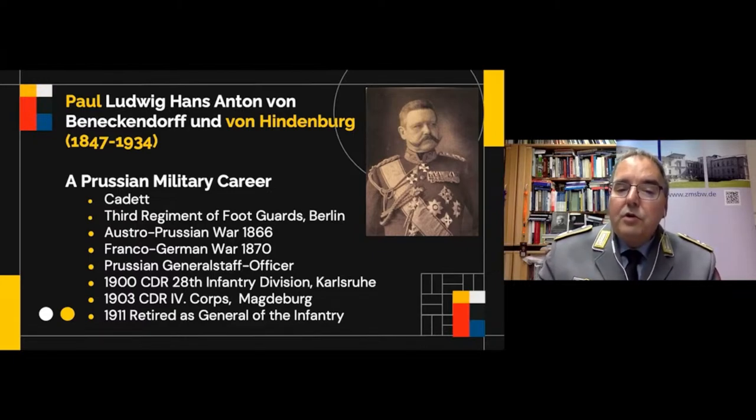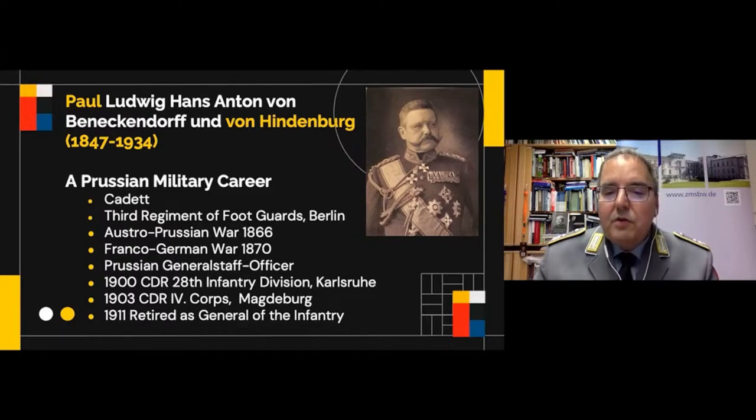And he became a Prussian general staff officer with all the typical duties, from staff duties to teaching duties at the Kriegsakademie. He was a tactics teacher and then held commanding posts. He was the regiment commander. In 1900, he was division commander. And in 1903, he became corps commander in Magdeburg, a town between Berlin and Hanover. And he stayed there for a rather long time.